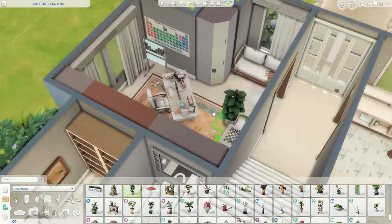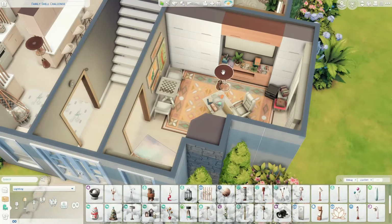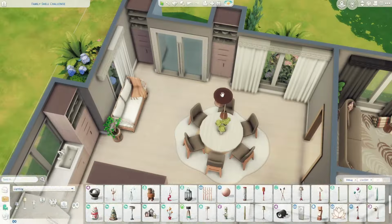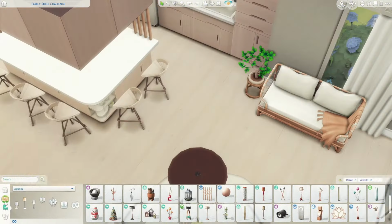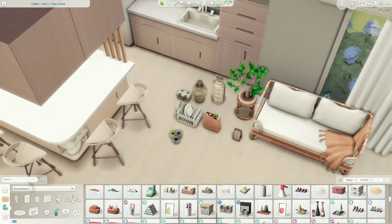I feel like every room should have plants. In my real house, I don't have plants inside. I have one plastic tree though, but yeah, I'm not really a green thumb person. So you'll see in the kitchen, I'm busy placing all the clutter.